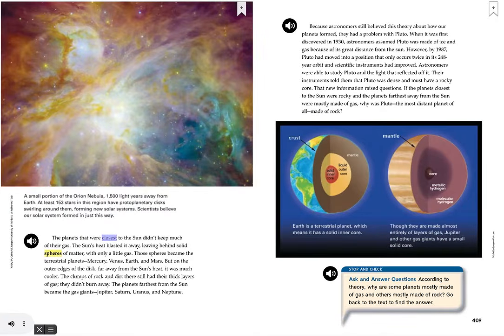The planets that were closest to the sun didn't keep much of their gas. The sun's heat blasted it away, leaving behind solid spheres of matter with only a little gas. Those spheres became the terrestrial planets: Mercury, Venus, Earth, and Mars. But on the outer edges of the disk, far away from the sun's heat, it was much cooler. The clumps of rock and dirt there still had their thick layers of gas. They didn't burn away. The planets farthest from the sun became the gas giants: Jupiter, Saturn, Uranus, and Neptune.